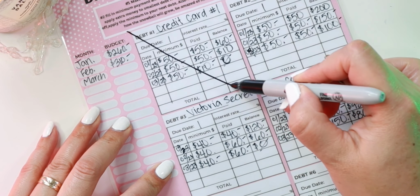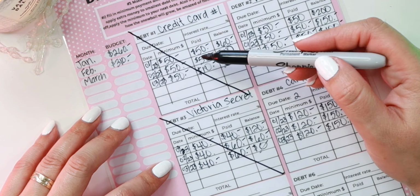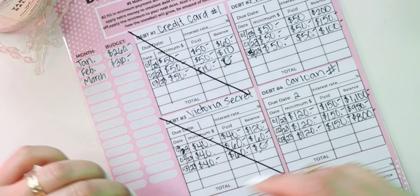For the month of March, I already tackled one of my debts. Wait a minute, 2 of them. I paid 2 debts off. I'm going to have some extra cash on these 2 to pay off my next bills. Let me explain to you all how that's going to work.